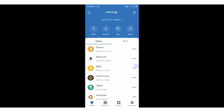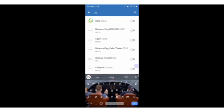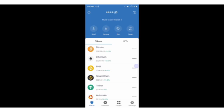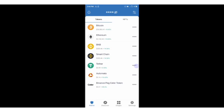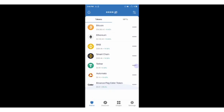It will automatically bring you to this front page of your Trust Wallet, where you have to enable the Celo token. Okay, this is the Celo token, BEP20. Remember, we're making use of BEP20. So you enable BEP20 and then it reflects here. Automatically the 20% of $51, which is $10, will now be summed up, and your account will be $61.